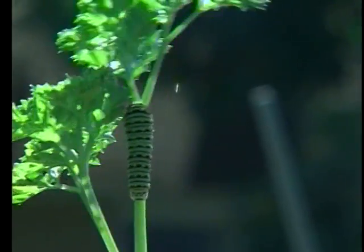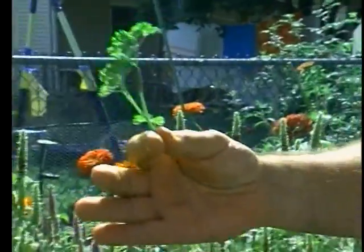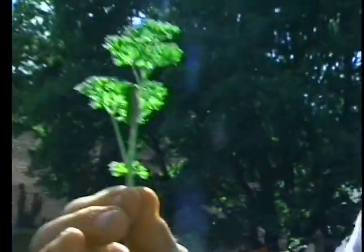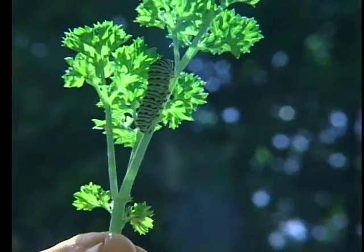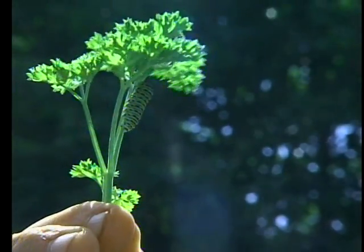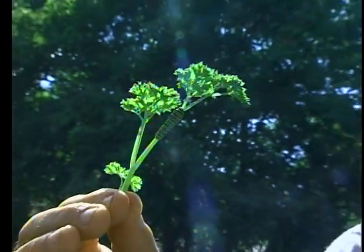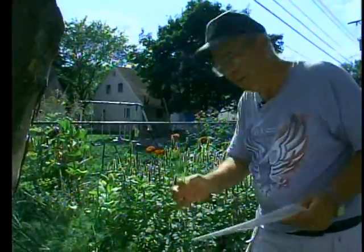Our next host plant is parsley and fennel. We have a pretty good stand of fennel here. It's already going to seed, unfortunately. The black swallowtail caterpillar lays eggs on there, and we do have a caterpillar to show you from the black swallowtail on the parsley. Also, Queen Anne's lace and dill. So this particular butterfly has at least 4 host plants. That's a little unusual. Most butterflies have 1 host plant. So anyway, that's parsley and fennel. We're going to put them back in the patch here.